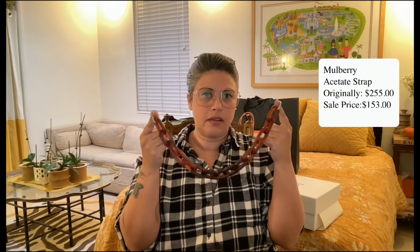Item number 2 in this small box. Goodness, I am telling you. Okay, there we go. Comes in its own little dust bag. And it is a purse handle. So I actually own the other one of these. It comes in clear acetate with gold hooks. And then this color is the tortoise shell with the silver hooks. So this is acetate and it has a beautiful color. I know it's hard to see on the camera, but it's a gorgeous tortoise shell.